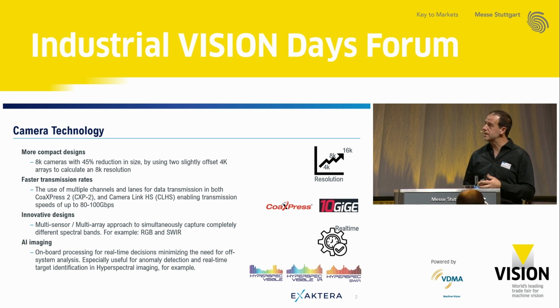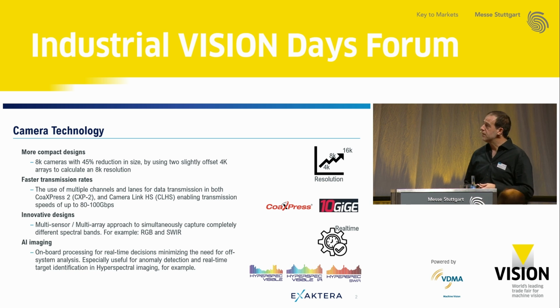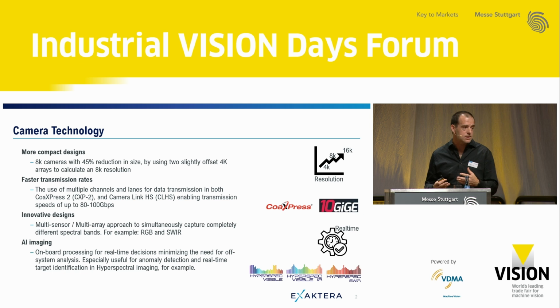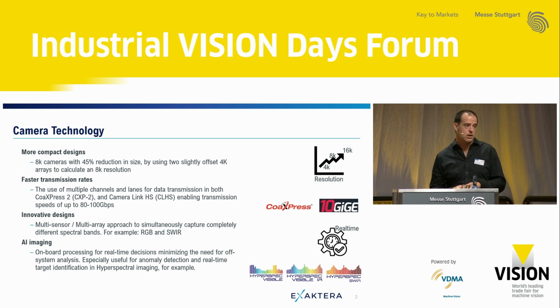So there are many cameras now that have onboard processing, and this is creating real-time decisions on board the camera, and it's minimizing the need for any expensive off-system analysis. And it's specifically important or useful in the areas of hyperspectral imaging when your data sets are so large.